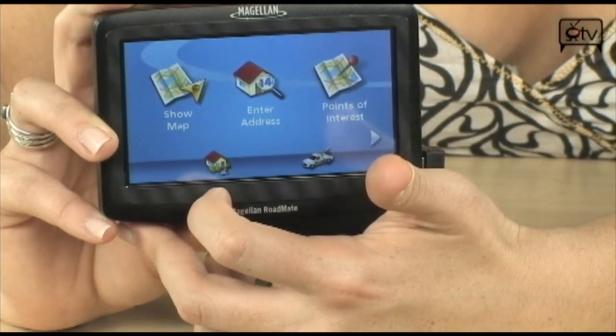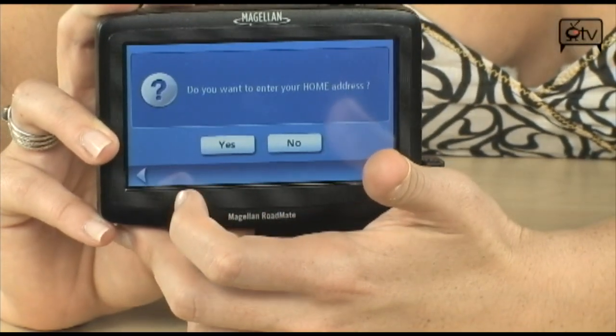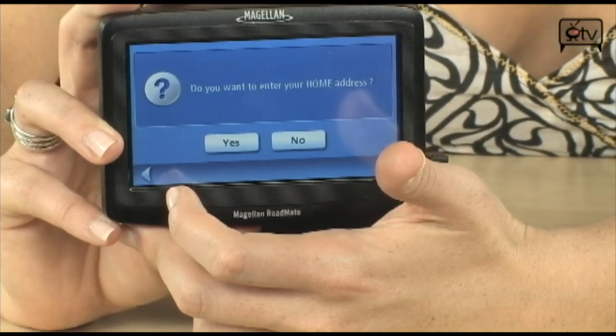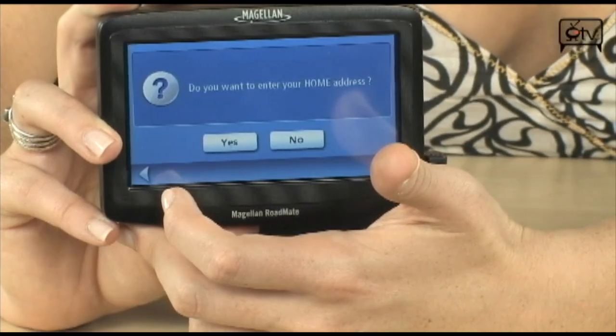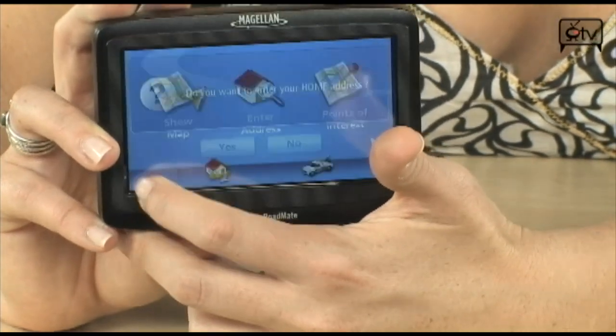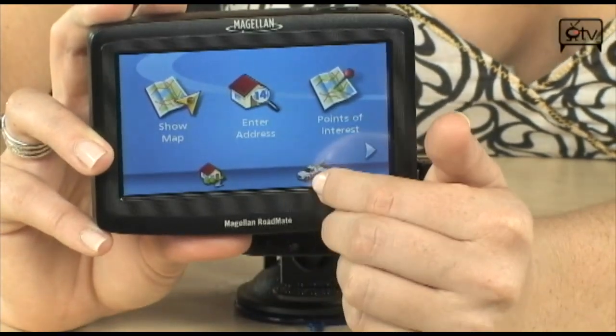Now take a look at these icons down below. This right here is for your home. Home. And you can input your home address, and no matter where you are, even if it's a new city you've never been to before, you just hit the home button and it will give you your directions on how to get home. Cancel.